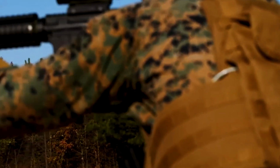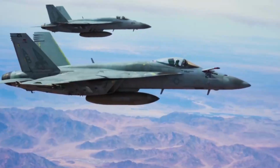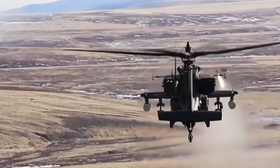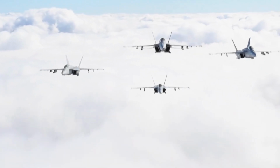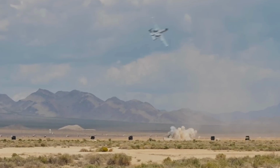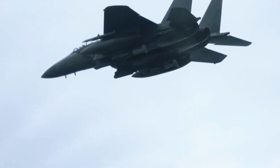More strikes were coming. As smoke still drifted from the shattered mountainside and dust settled on scorched stone, the Super Hornets banked west. Mission complete. But this wasn't just a strike, it was a statement. Precision, power, persistence. The extremists thought the caves would shield them. They were wrong. From the decks of an aircraft carrier hundreds of miles away, American air power had reached deep into the earth and ripped the heart from a hidden threat.